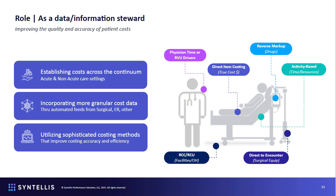We have the ability to do more around direct item costing. So if we want to, direct cost assignments coming out of things like overhead, marketing, specific equipment, things that we might want to allocate very targeted cost directly to those patients that consume those costs very directly.